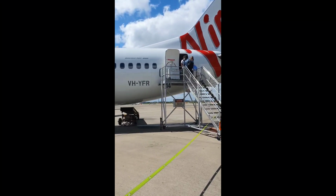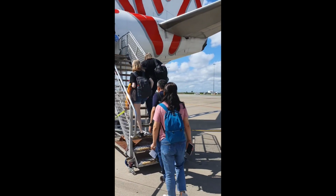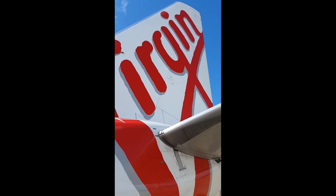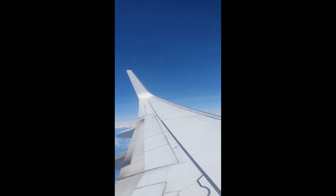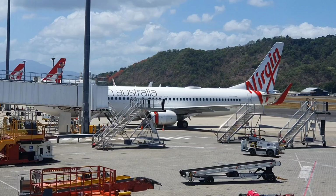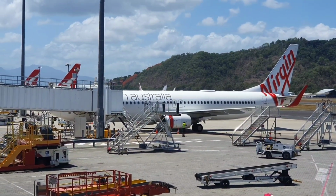So apparently Queensland's not as well equipped as other parts of the country. Bear in mind, one of the hottest states, you still have to board sometimes from the rear entrance. But once on board, air-conditioned flight, heading north towards Cairns, smooth sailing from here. Still concerned about that cyclone. Still, fingers crossed, arrived safely at Cairns.